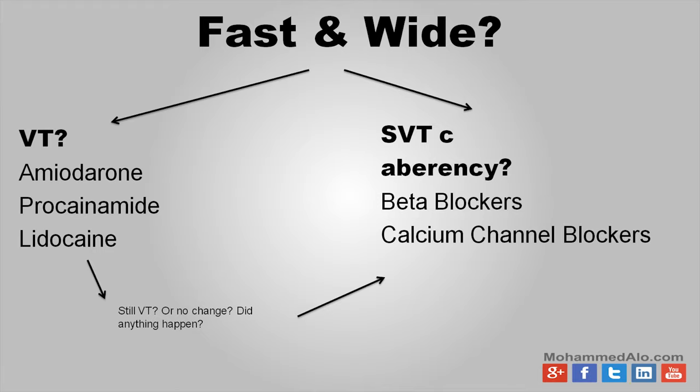If it's SVT that's running real fast, you can slow them down with the same thing, diltiazem or esmolol, or even something like IV metoprolol, whatever it is. Something that's very beta-specific that will slow their heart rate down without changing their hemodynamics.